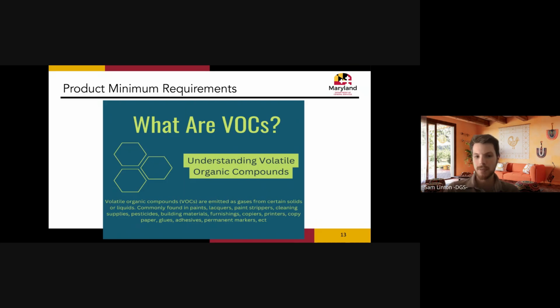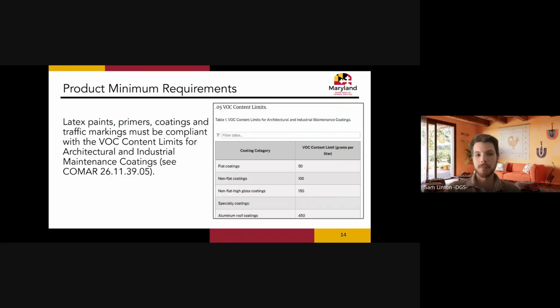You see that a lot of these materials that they have listed there do give off some type of odor when being applied, like permanent markers, glues, adhesives, building materials. In this case, paint obviously gives off a smell when it's being applied. So the main target for purchasing green paint supplies is really looking at VOCs, really looking at reducing the amount of harmful chemicals being released as it's being used. And so a lot of the paint products that we want to target are the ones that are low VOC to no VOC.